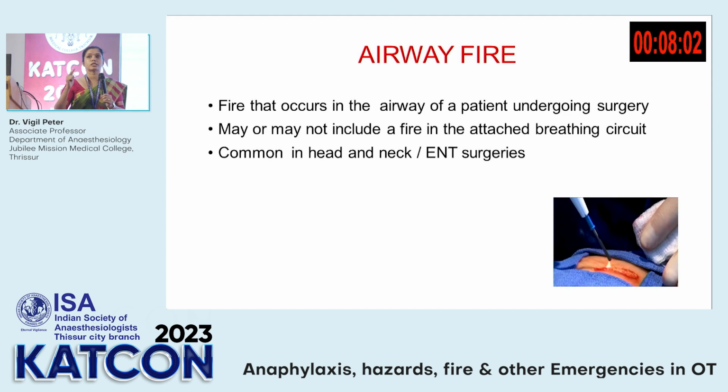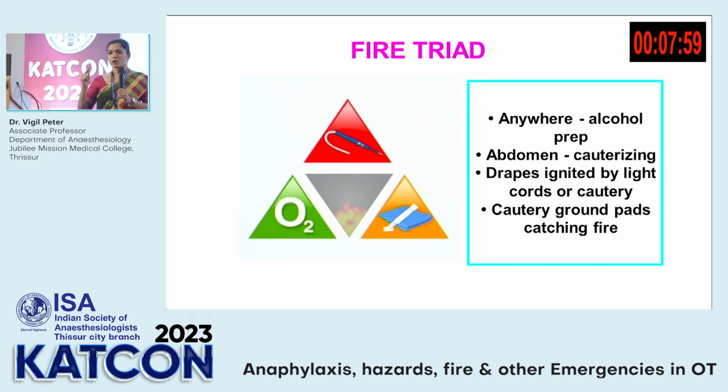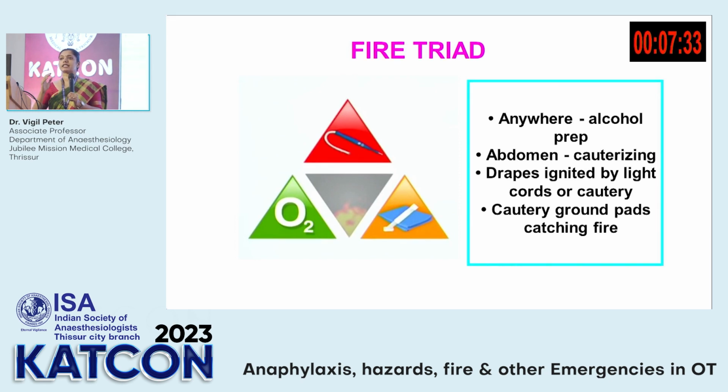Then there must be something to support the fire or burning. That is our oxygen. And the third is there must be a fuel or something to burn upon. And that could be the drapes, or alcohol preparations, or even the patient's own hair. So for a fire to occur, all these three things must be there. Remember, a fire can occur anywhere which has been prepared by alcohol, can occur while cauterizing the abdomen. The drapes may be burnt or ignited by light cords and cautery, and it can also be the ground cautery pads catching fire.